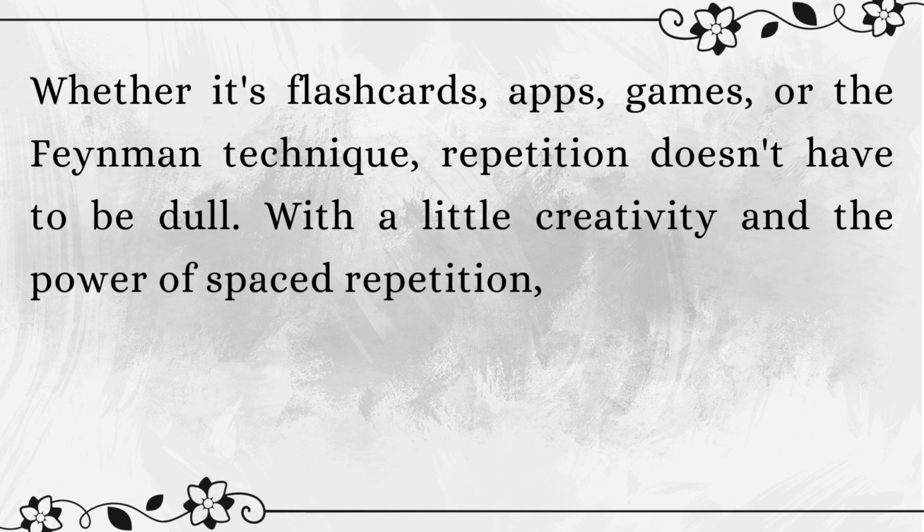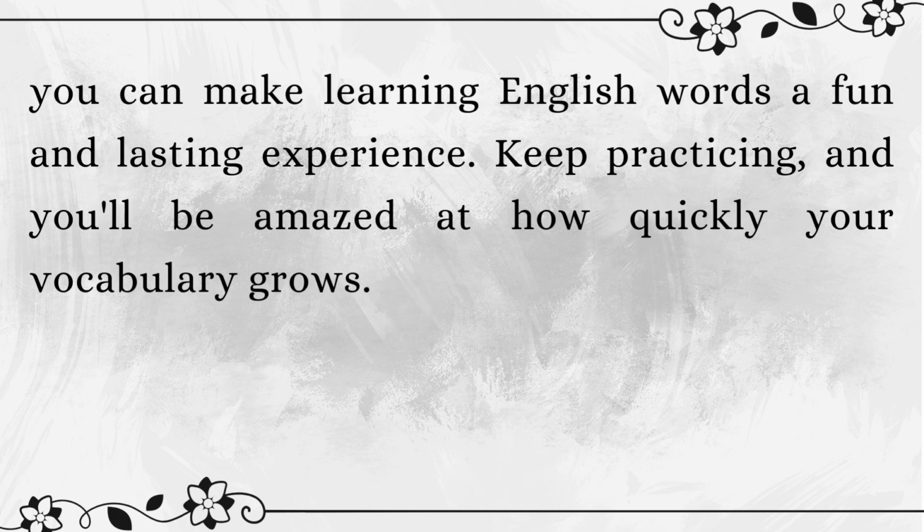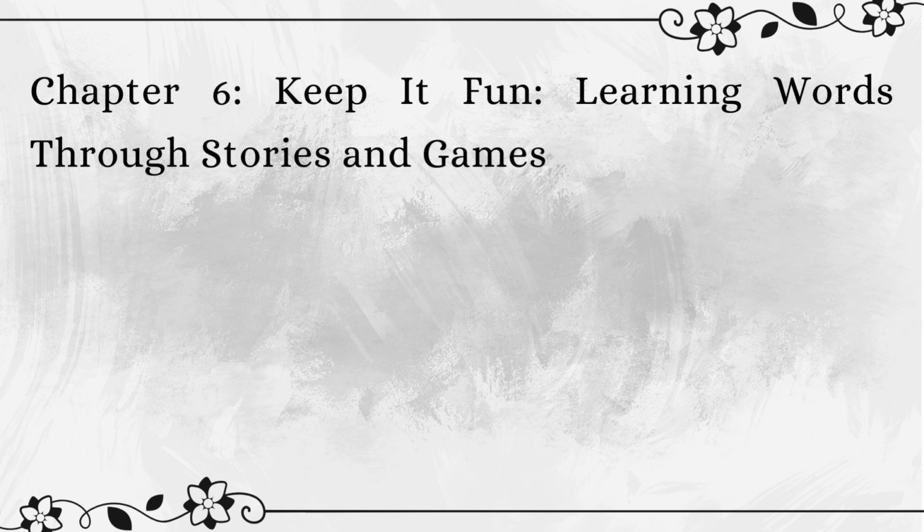Whether it's flashcards, apps, games, or the Feynman technique, repetition doesn't have to be dull. With a little creativity and the power of spaced repetition, you can make learning English words a fun and lasting experience. Keep practicing, and you'll be amazed at how quickly your vocabulary grows.